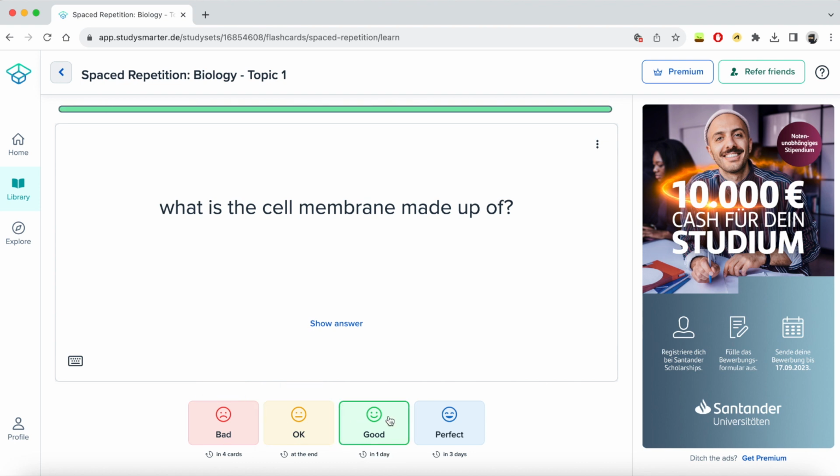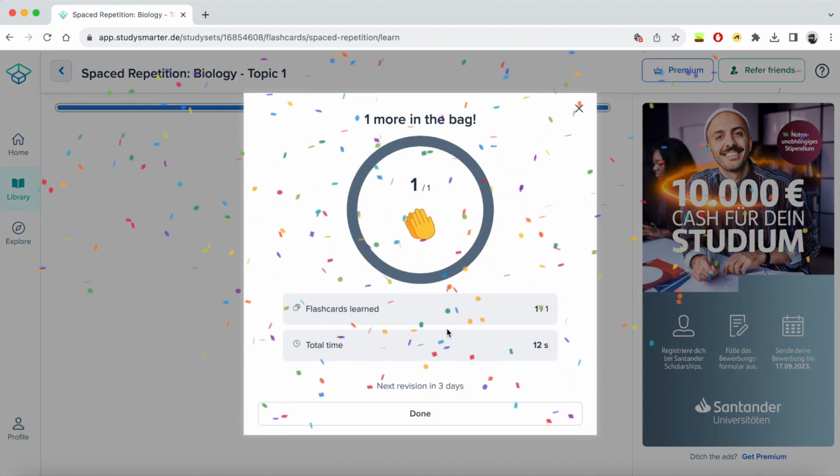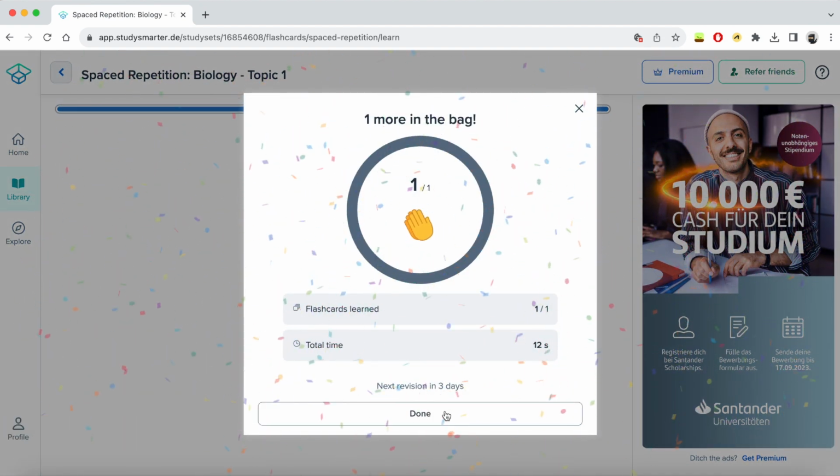And if you clicked on the sad face or you did poorly, then you'll get a notification tomorrow saying you need to review this card immediately. Whereas if you clicked on the happy face, this card will come back to you again in 3 days. And over time, if you keep getting this card correct, so let's say 3 days later, you come across this card again, the next interval would be something like 7 days. Then after that, it could be a month, 2 months, 3 months, because you keep getting it right. That's spaced repetition in action.